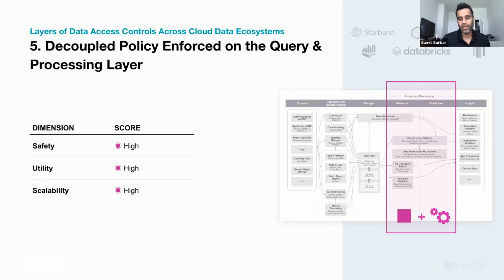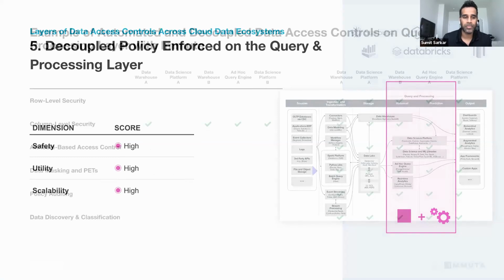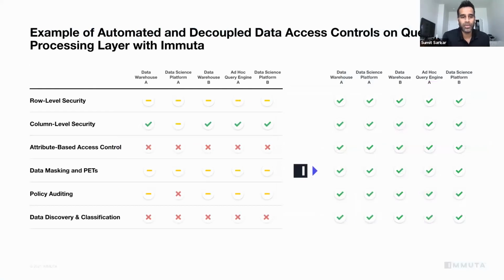And thinking about, well, how do you do that? There are some cloud native services that do some of this, like AWS Lake Formation. It decouples some of the policy enforcement for some of the AWS services, like I think Redshift Spectrum, EMR, or Athena is one example. And I'm employed by Immuta, so we also provide, as another example, a commercial option that's agnostic to cloud.